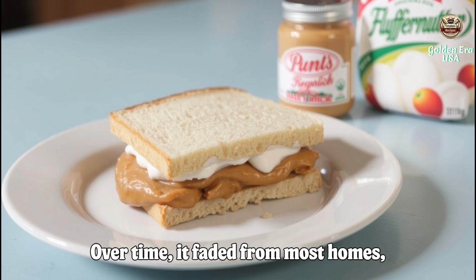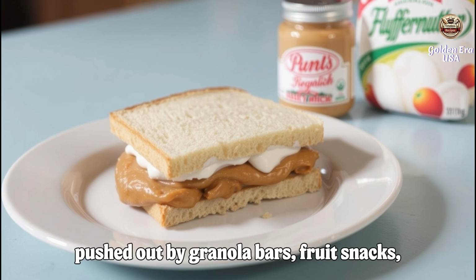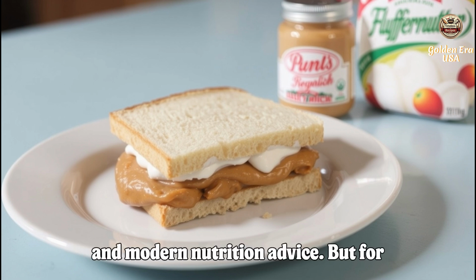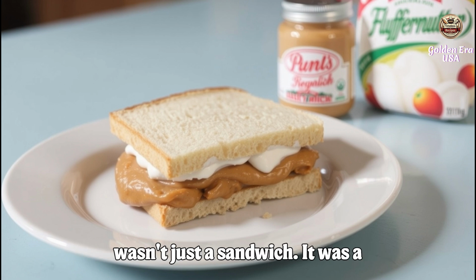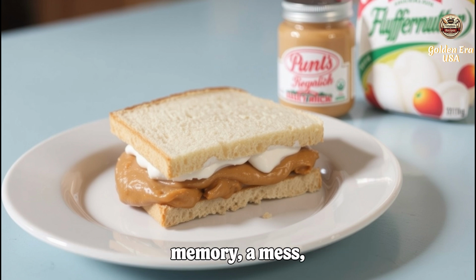Over time, it faded from most homes, pushed out by granola bars, fruit snacks, and modern nutrition advice. But for those who remember it, the Fluffernutter wasn't just a sandwich. It was a memory. A mess. A moment.